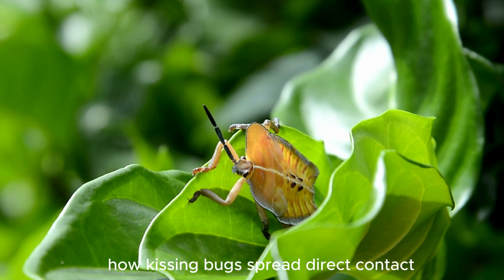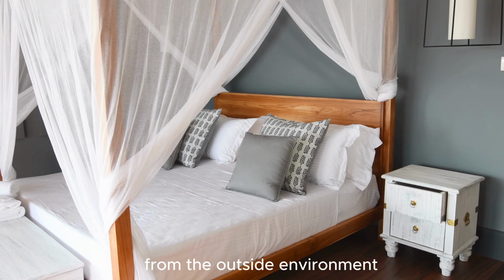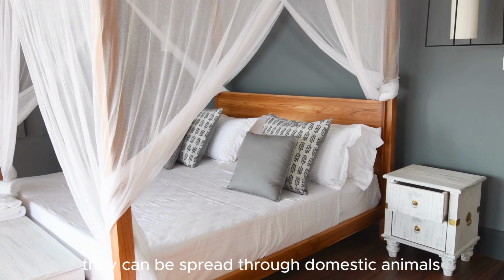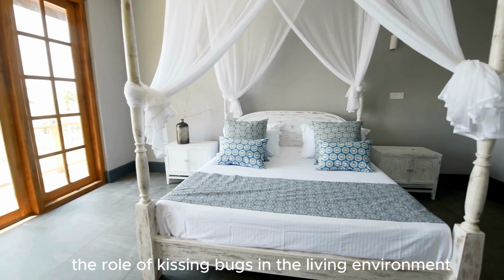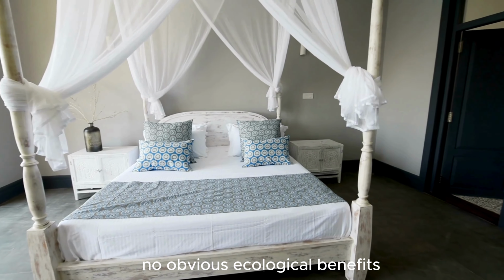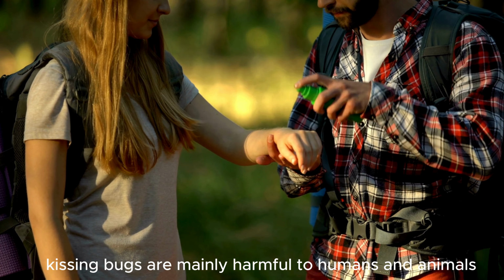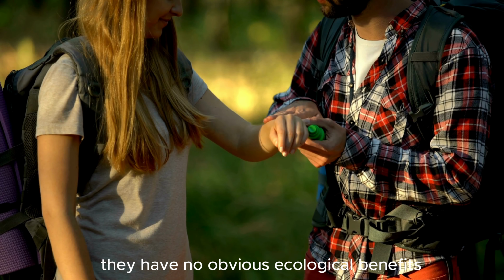Direct contact. Kissing bugs are spread by entering the house from the outside environment. Through animals. They can be spread through domestic animals, such as dogs and cats. The role of kissing bugs in the living environment. No obvious ecological benefits. Kissing bugs are mainly harmful to humans and animals. They have no obvious ecological benefits.